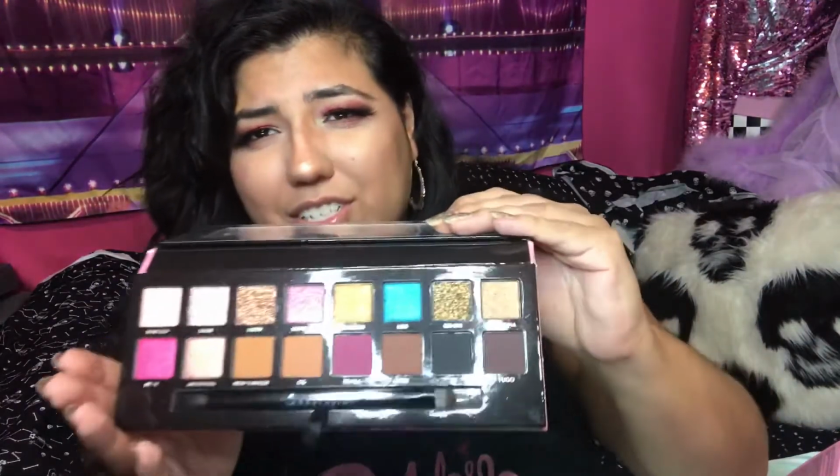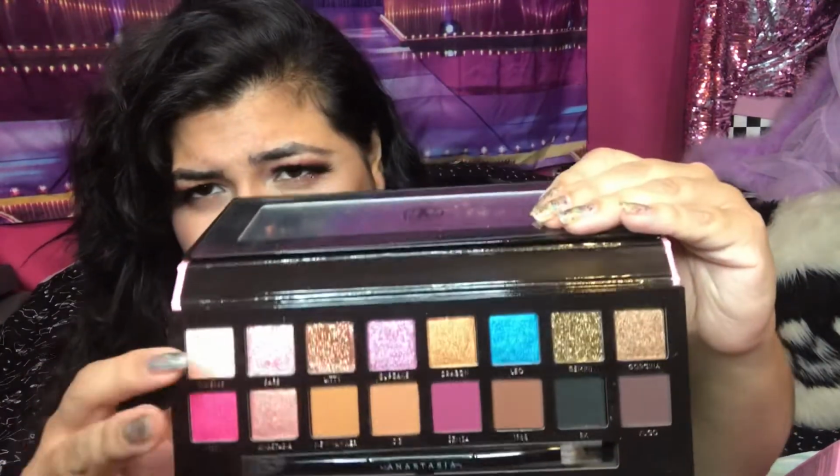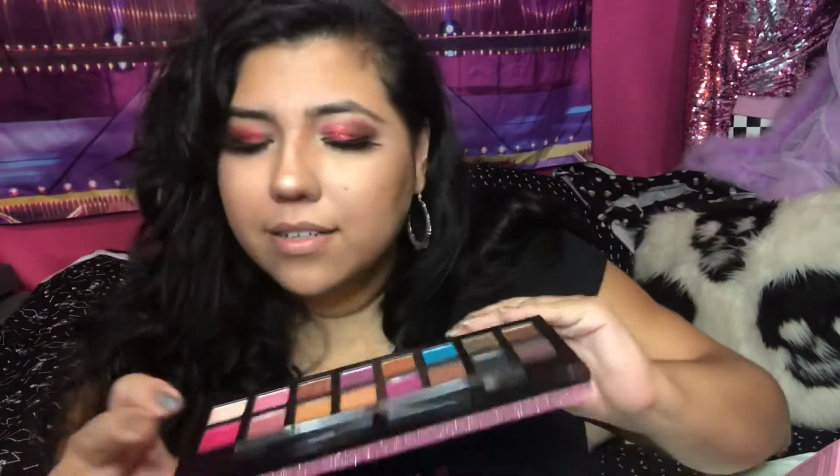So this is like perfect Barbie pink, and I have to own anything that is Barbie pink. So these are the shades in it. This one, Barb, like Barbie Barb.